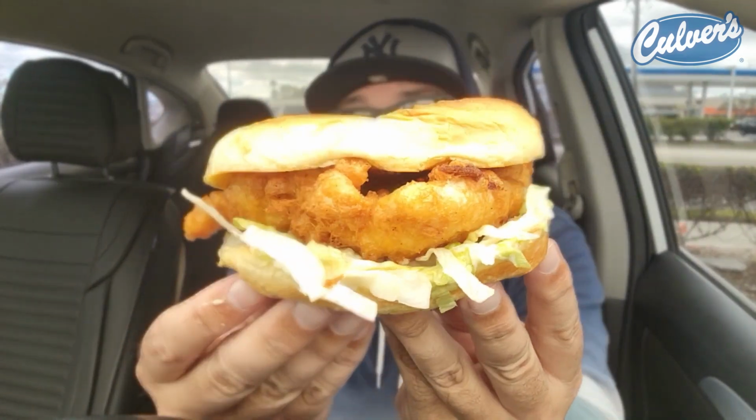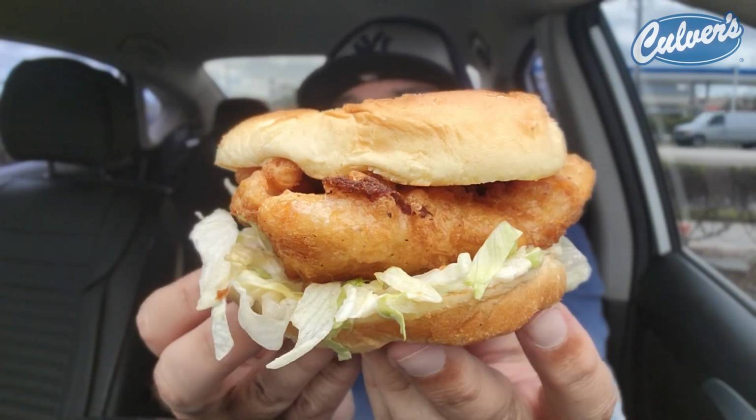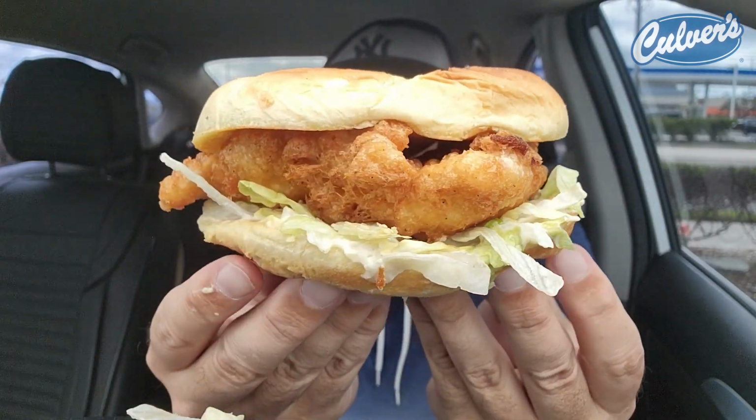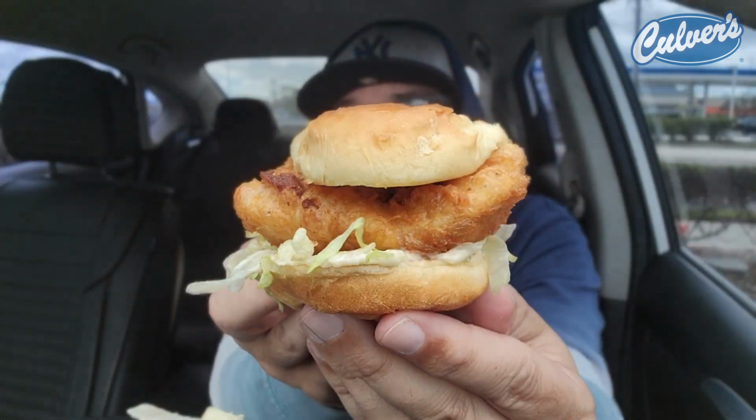So let's just take this out. There's lettuce and tartar sauce. That's all that comes on this. It's definitely not as long, but here it is. I mean, not bad. I've had better over the years. I've had larger over the years, but the taste is going to put it over the top, hopefully, and that's what we got going on. Either way, I'm excited. Very excited. Let's get this off the steering wheel and take a bite.